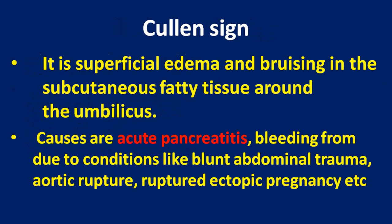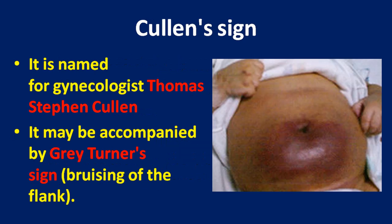Next important sign is Cullen sign. It is a superficial edema and bruising in the subcutaneous fatty tissue around the umbilicus. Causes are acute pancreatitis, bleeding from conditions like blunt abdominal trauma, aortic rupture, ruptured ectopic pregnancy, etc. You can see in the picture how the sign will look. It is named for gynecologist Thomas Stephen Cullen.